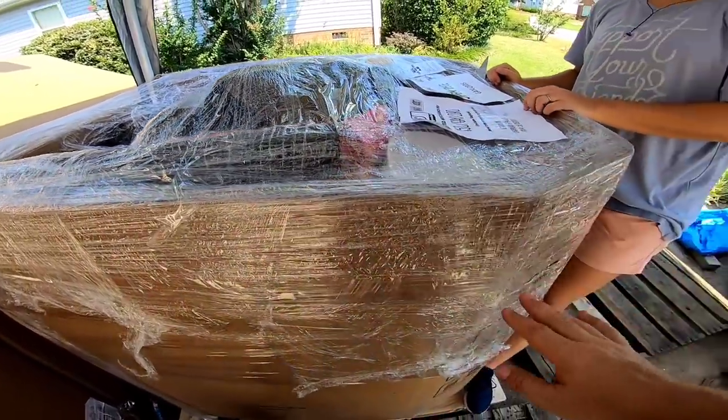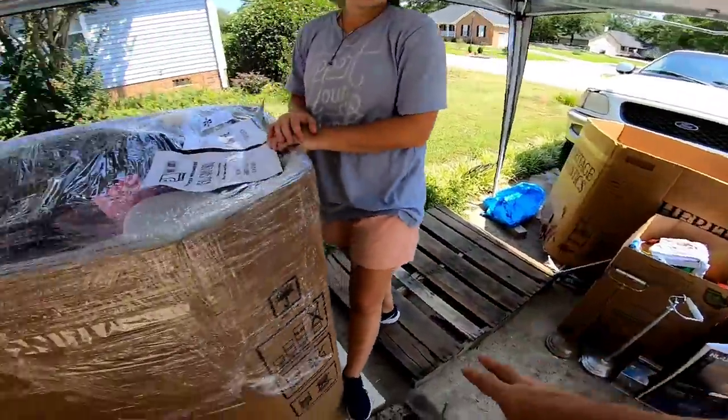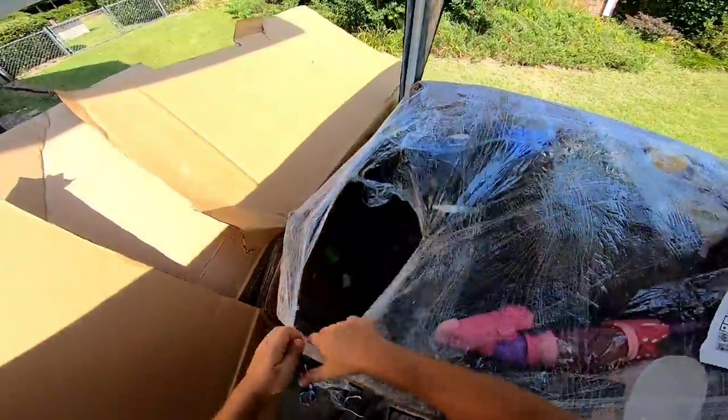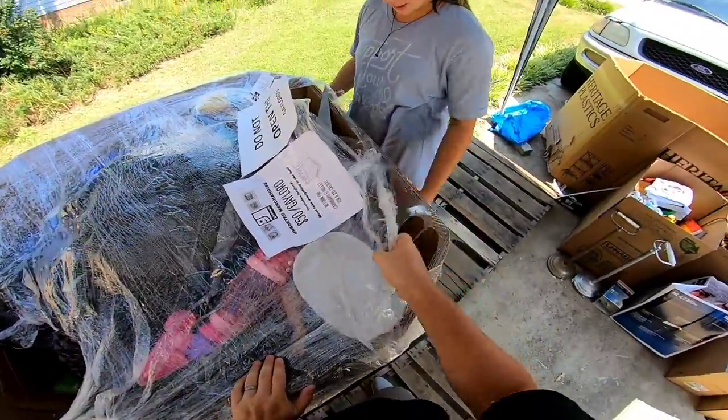This box is a little bit bigger than the last box we went through, so there's probably going to be more stuff, but hopefully it is going to be just as easy to get through as the first one. So let's go ahead and get into it. Let's dig in. Don't mind if I do.